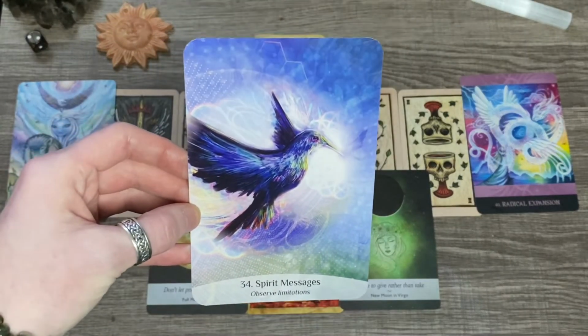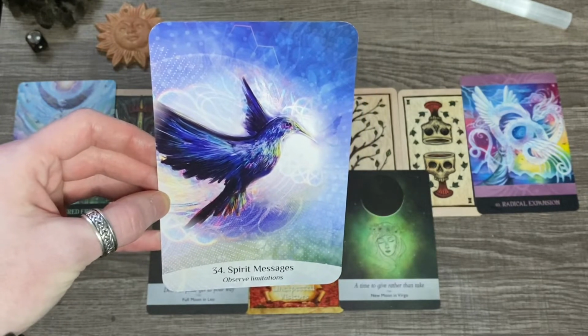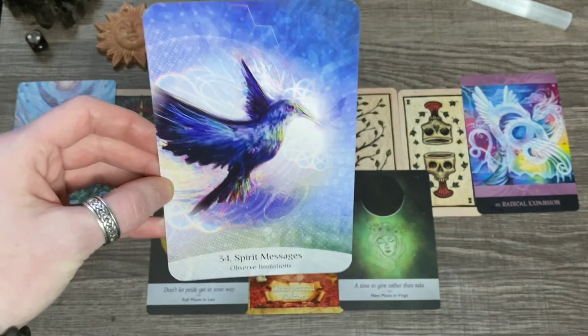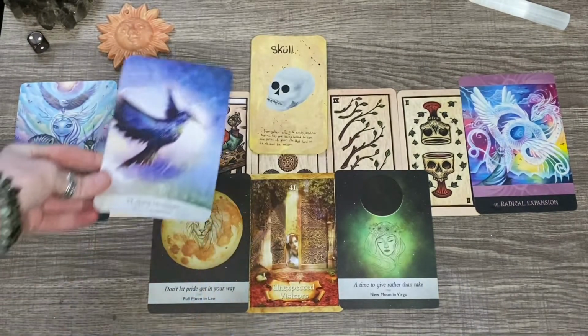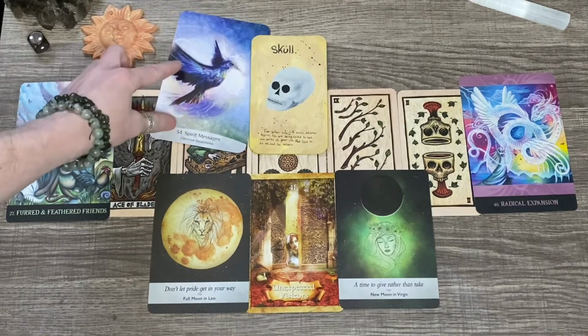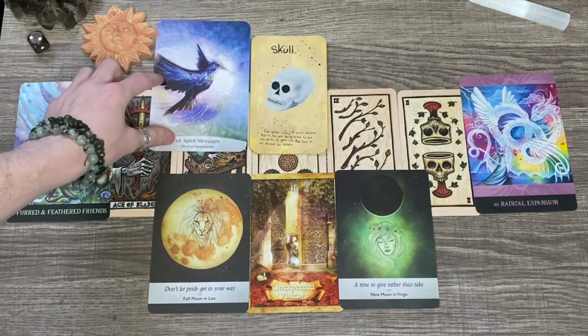Oh my goodness, what did I just say? Your spirit guides are talking to you. Spirit messages, observe limitations. So observing limitations is not literally limiting yourself. Scoot that over a little bit. I'm going to draw one more card, but maybe two.